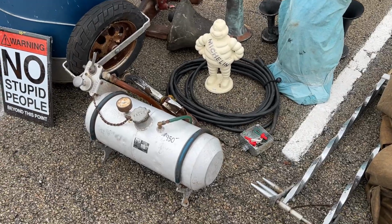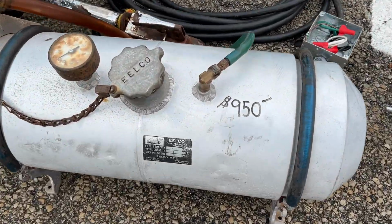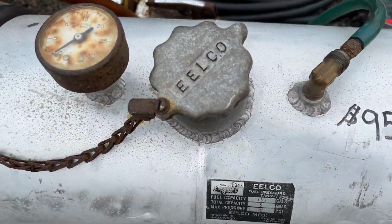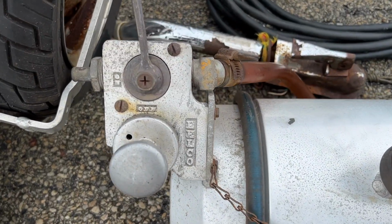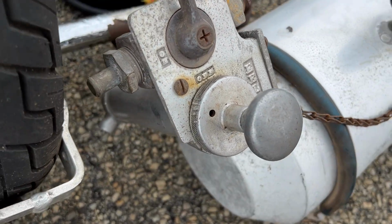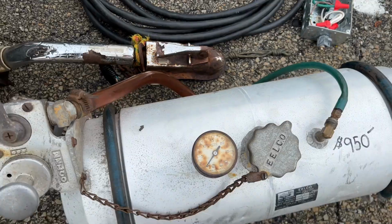Speaking of big money, check out this $950 price tag on this Ilco aluminum tank. But check out all the cool stuff with it. The old Ilco lid, and then look at this hand pump for the fuel. I mean, this is some really neat stuff, probably from the late 50s.